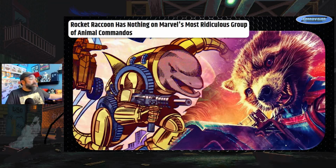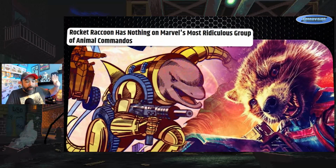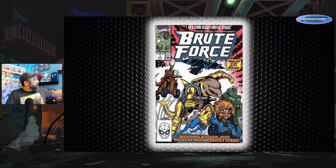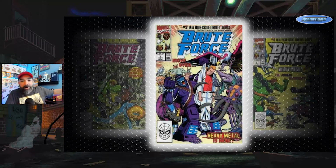They look like battle beasts. Like, as far as the characters go, they got their armor and all that stuff. But Brute Force, a 4-issue mini back at Marvel from the 90s, Protectors of the Environment. Here's the first issue right there, front and center. And then here are the other 3. So issue 2, 3, and 4.